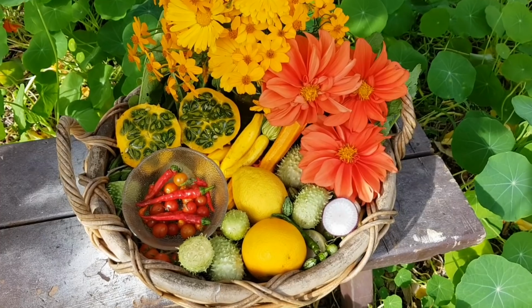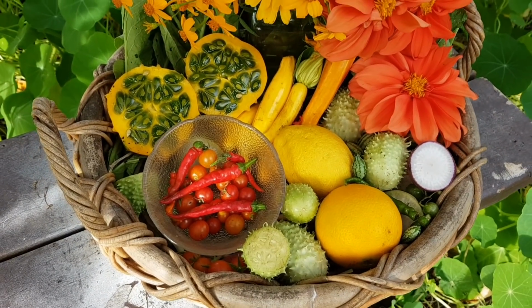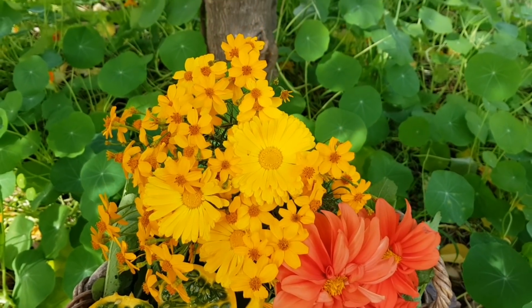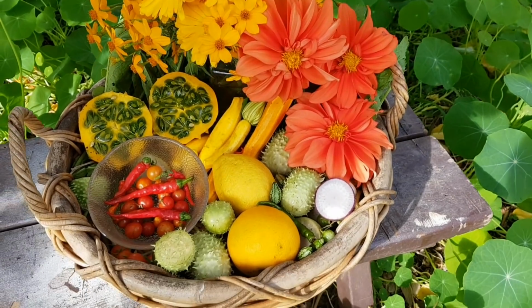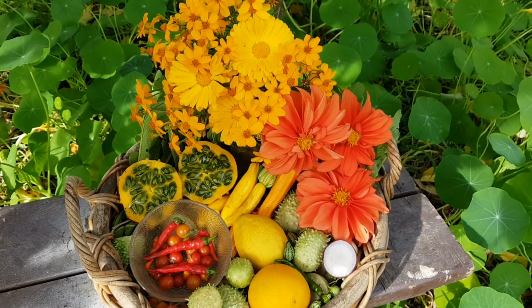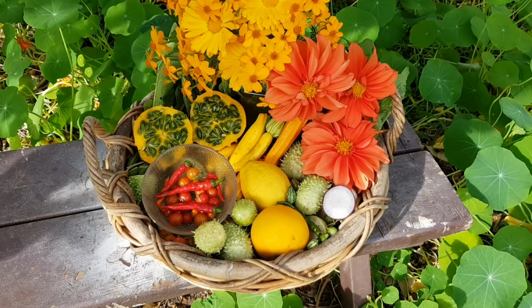I'm going to show you what I have just harvested. I've picked all these beautiful, delicious edibles and lovely flowers from my garden. If you would like to see me harvesting all of these and showing you what else has been going on in my garden this week, please stick around and watch the rest of the video.